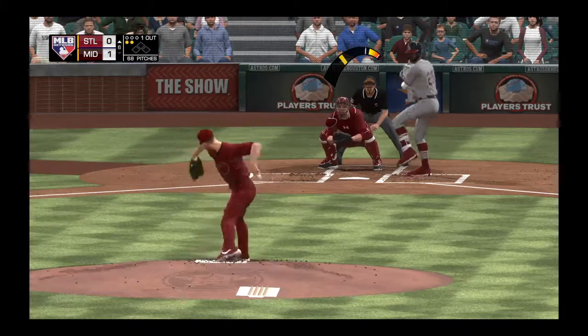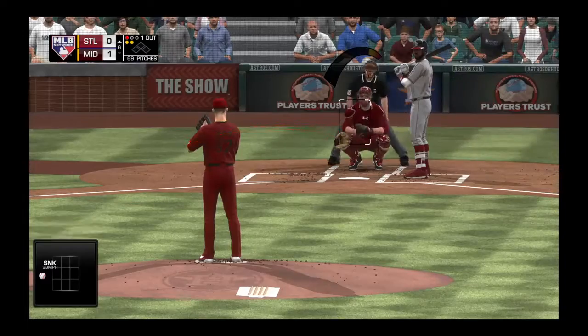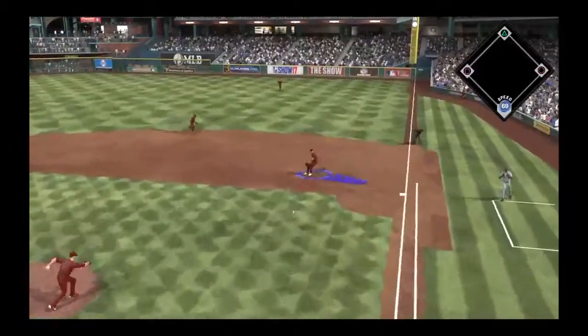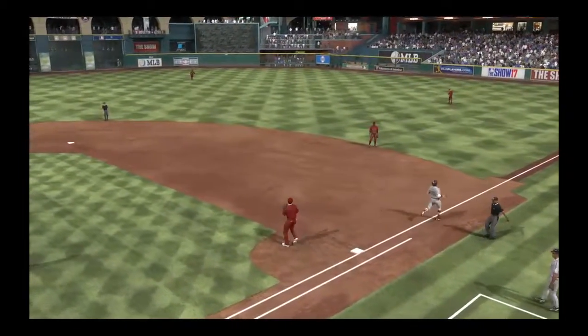A little bit off the outside. It's 1-2. Tell you what, his spot has been the outside pitch right there, and now we're late in the game, and he continues to pound the outside pitch, and it's really working out for him. And he'll take it to the bag himself for the out.